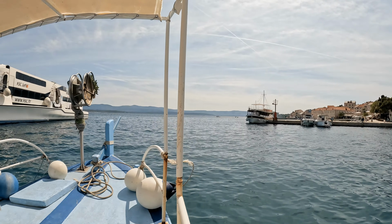To begin with, how do you even get there? Well, there are several options for transportation when arriving in Bol from Split. For a day trip, we recommend taking the fast ferry from Split, as we did with the Krilo Shipping Company. You can watch the video on the info card about our trip.